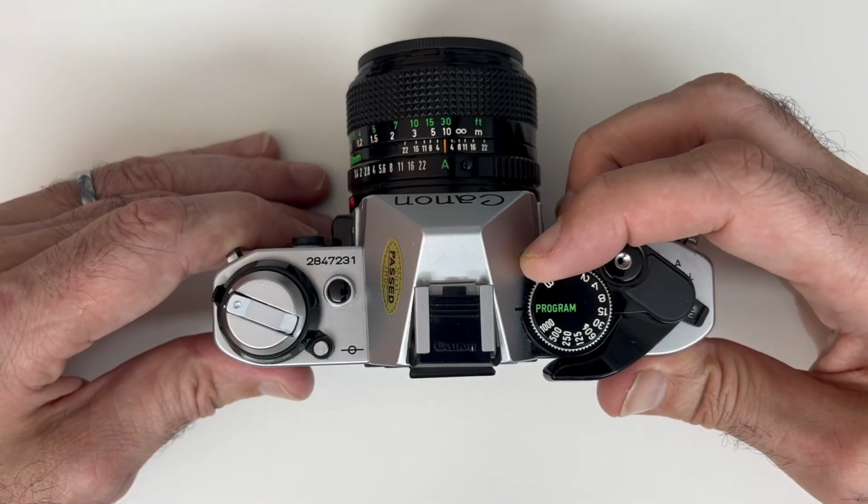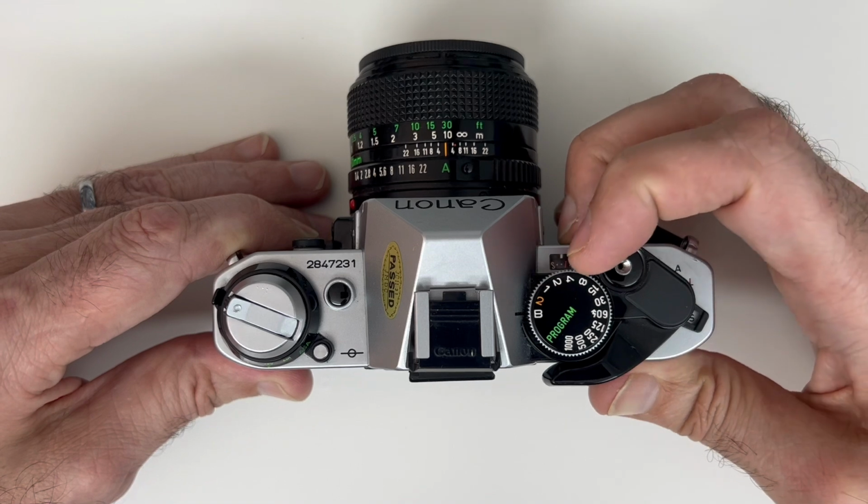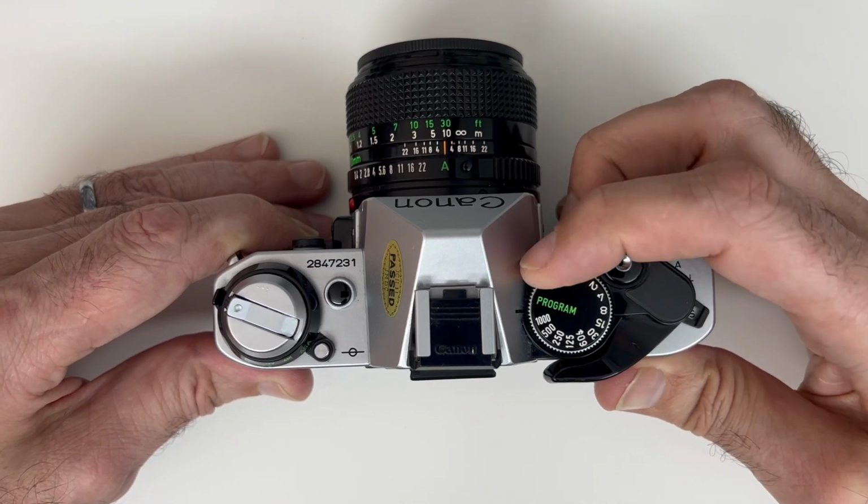Shutter speeds. On the A1, you have additional shutter speeds that you don't get on the AE-1. The A1 will go as slow as 30 seconds. The top is 1/1000th, and it goes down to 30 seconds in length. The AE-1 starts at 1/1000th, and it goes all the way down to 2 seconds. And of course, you have a bulb position on both cameras.